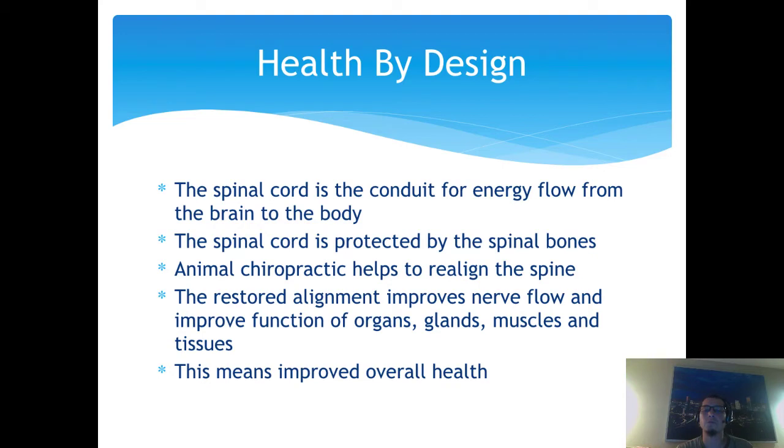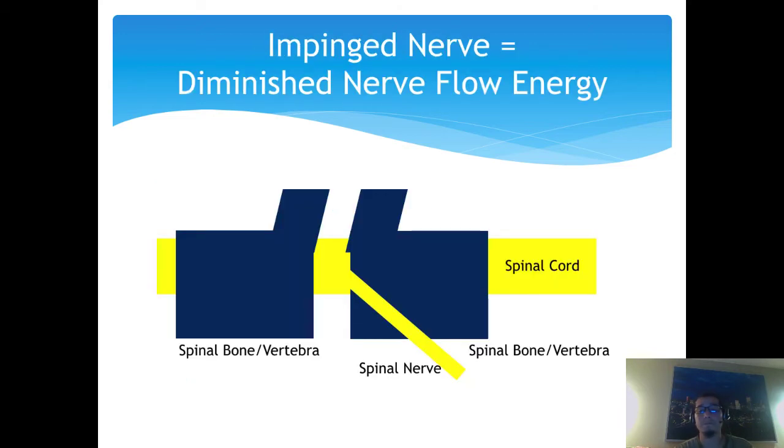It's the conduit for the energy that flows from the brain to the body. It's a communication that is protected by the spinal bones. So, as an animal chiropractor, what I'm looking to do is to realign these spinal bones. And by restoring the alignment, we're improving the nerve flow, which then improves the function of organs, glands, muscles, and tissues. This means improvement in overall health.